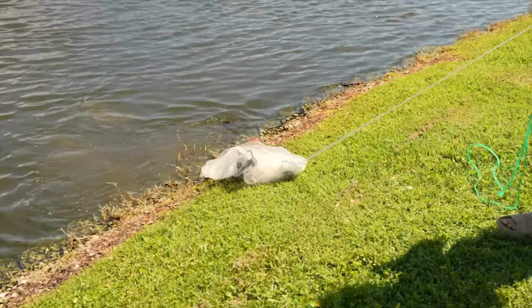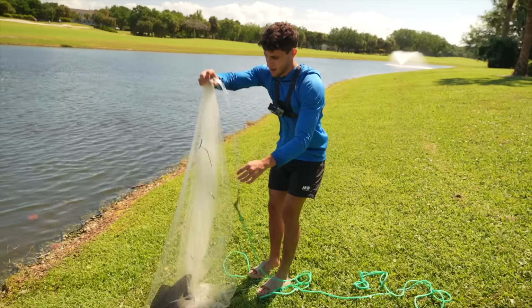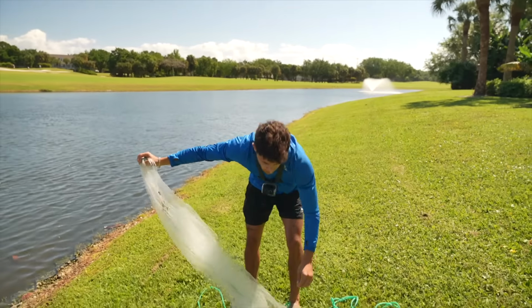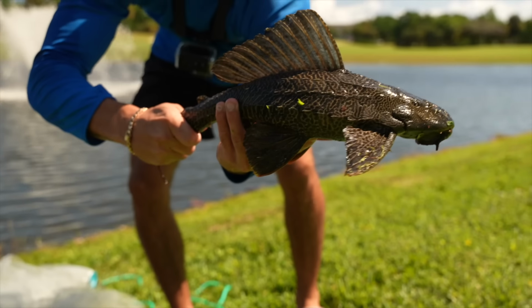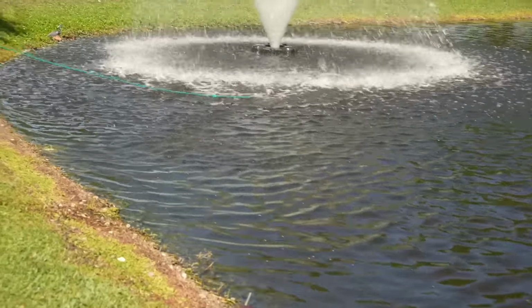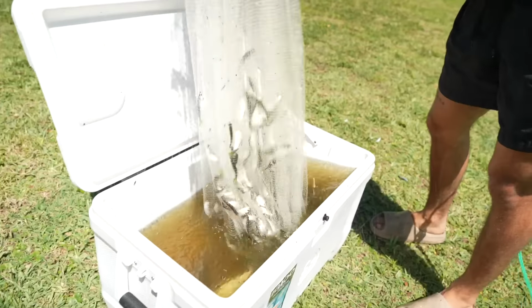What in the? This is a pleco, also known as an armored catfish. Definitely not the best thing for the net. They completely destroy it. This is like a very prehistoric fish. Look at how crazy this fish is. All of these are shad, guys. All right, we are good to go.